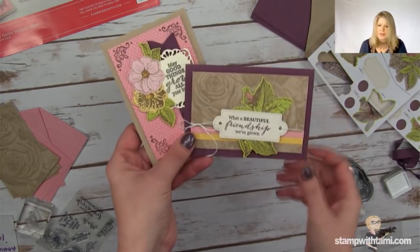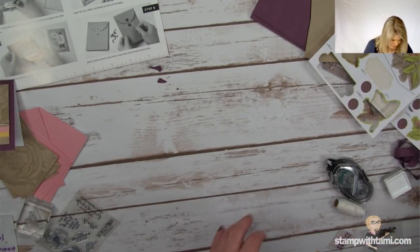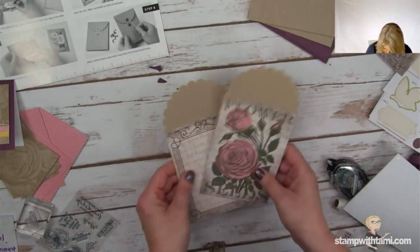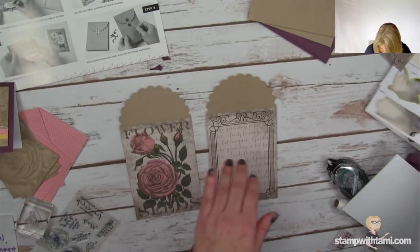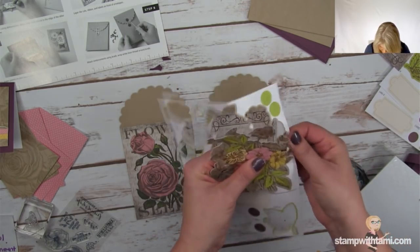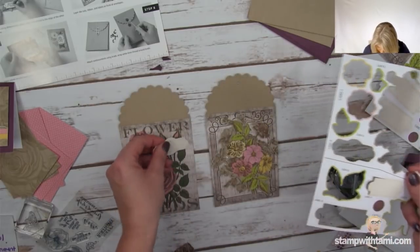Okay, so these are the cards. They're beautiful. But wait, let's finish up, right? We've got some envelopes to make here. I'm reading the directions because the envelopes are almost more beautiful than the cards. The cards are beautiful, don't get me wrong, but look at these envelopes. Oh my gosh, I love them. Okay, so we've got an envelope here and one here. So this goes with this one. That goes right on there, and the hello goes on this one.